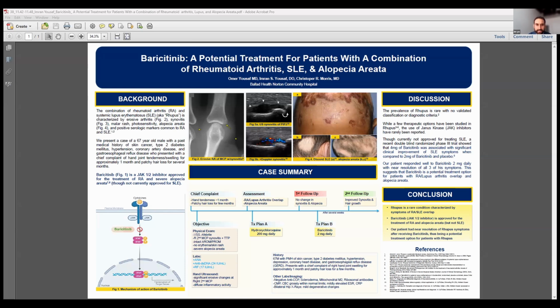And my presentation today is on Baricitinib, a potential treatment for patients with a combination of RA, SLE, and alopecia areata. As you know, there is a condition somewhat known as lupus, which is not an official disease name, but it nicely mixes patients who've got RA, who've got symptoms of lupus, like the erosive changes, the synovitis, the classic malar rash, and also some patients who have alopecia areata.